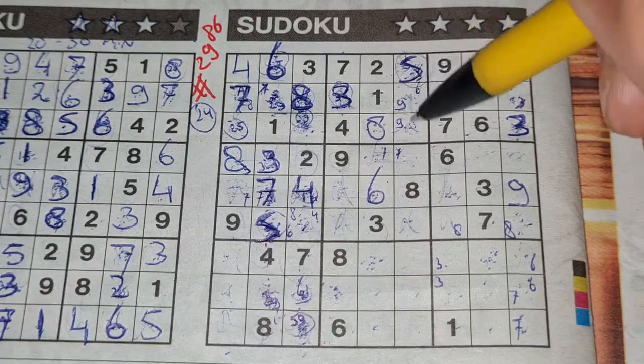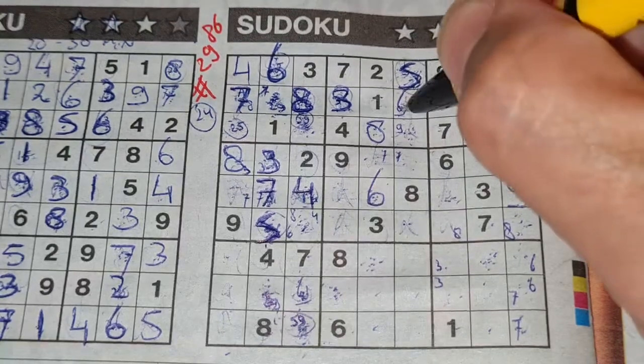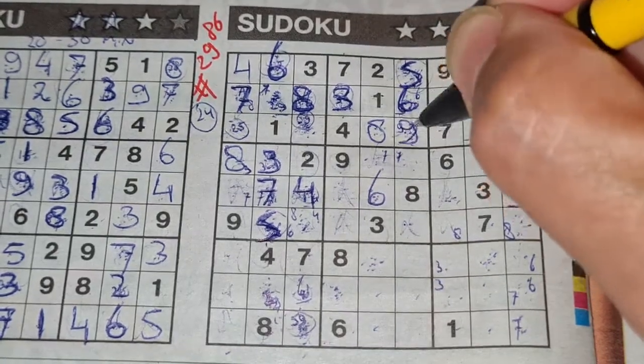Okay. So two boxes left in this big square. The 6 and the 9. We see here 6, no 6 there. 6 should be here. And the 9 goes there.